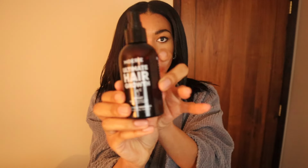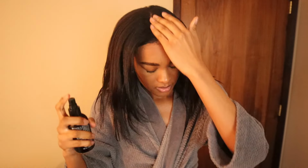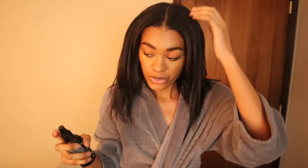What I usually like to do when I'm not ready to use an oil on my scalp to help with hair growth, I like to use the Moerie Ultimate Hair Growth Spray. I'll just do like a little corner because I'm actually gonna oil my scalp. I like spray it into my hair. It smells so good, and then I just rub it in. It has a little reversion in the roots, but I'd rather it be like that than super oily. However, on a day like today, since it's been already 2 weeks since I've washed my hair, I don't mind finally getting it oily all in my scalp.